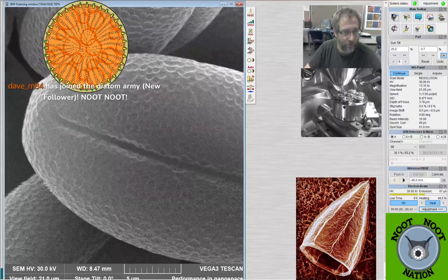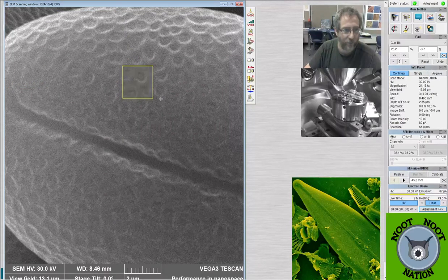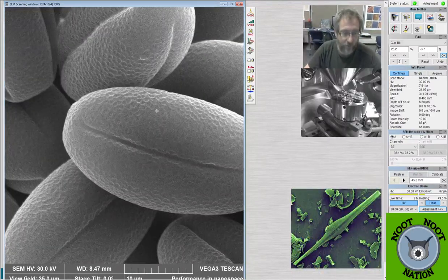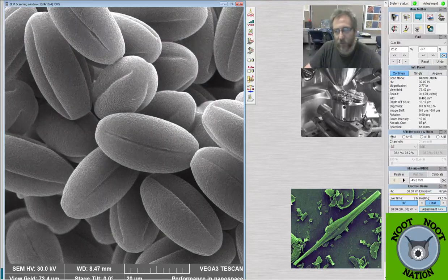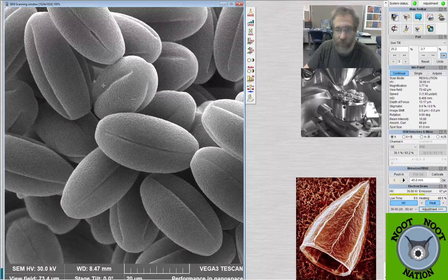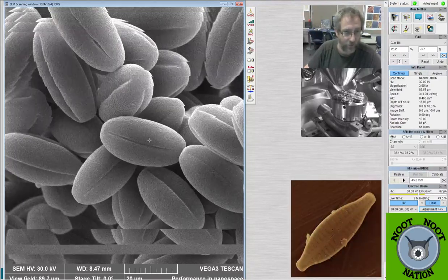I know Spider ID uses a stereo microscope when he does his streams, and I will occasionally use a stereo microscope in here when I'm looking at larger objects. So occasionally I look at insects, or even sometimes we can see diatoms and other things. We could probably see pollen on that scale. Our magnification right now is about 3,700 times, and I think that's at least an order of magnitude higher than you can manage on most stereoscopes.